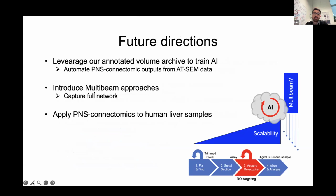And hopefully we can capture this full nerve network around the portal vein, because we don't have to go any further. It's kind of restricted, but we're nowhere near being able to get a full data set. And finally, applying this to human samples is also something we're working on.